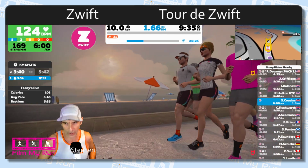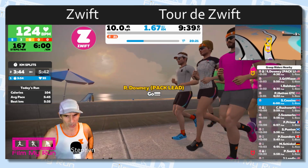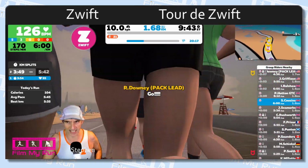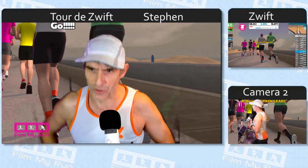So Ryan has gone. He's already 6 seconds ahead, and we're off. We'll leave another 10 or 20 seconds. Let the slower runners go. Some of the faster runners are already going.